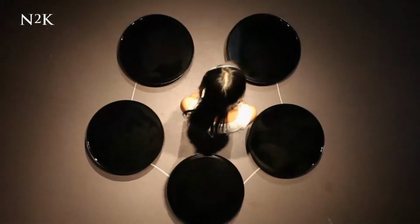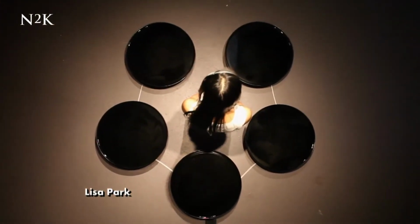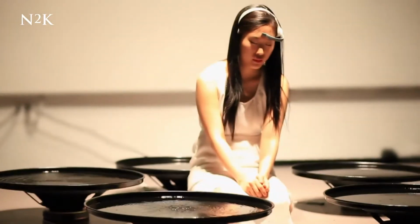But one artist focused entirely on internalizing their creativity. Conceptual artist Lisa Park used technology to manipulate water with her brain.